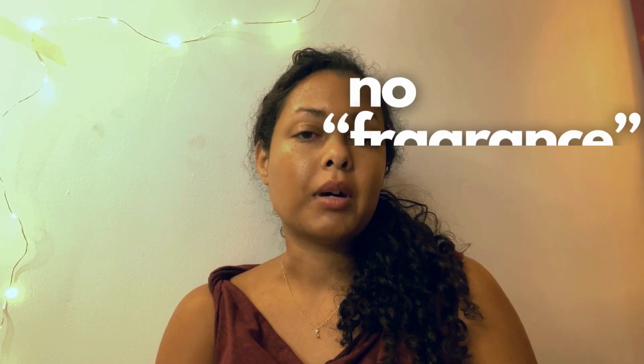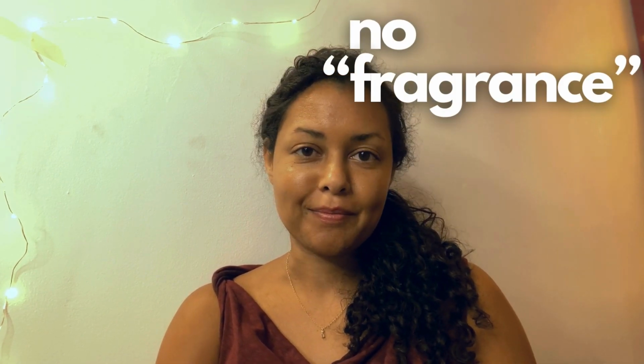Both of those are really light scented. Well, the one is unscented, so it just kind of smells pleasant but extremely light. There's no real scent. And the other one is similar but the botanical scent is a little bit stronger with that one. But of course, none of them have any fragrance in them.